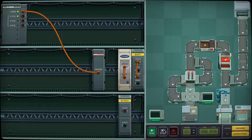Can I just wire sense up to eject? No, it says two ticks. But also, that didn't even count as a single tick? Yeah, I guess it's supposed to be two.